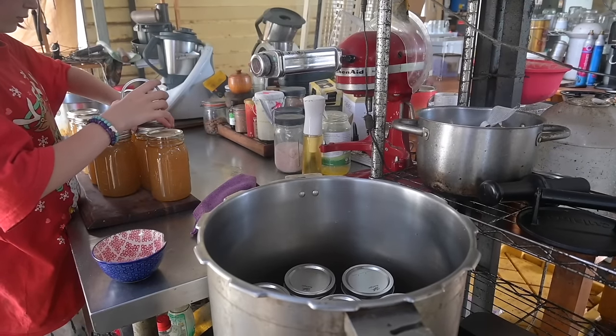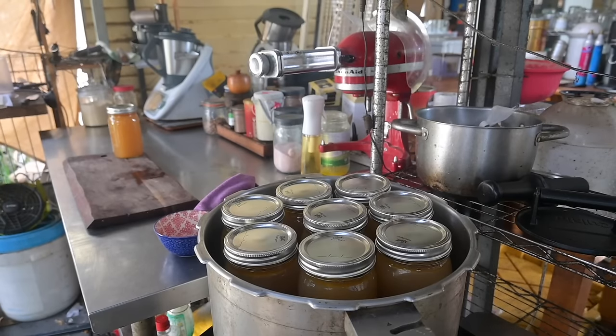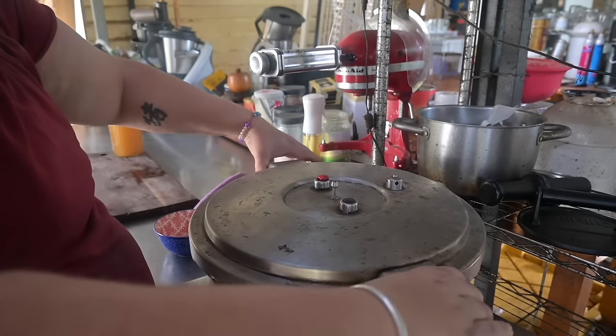I double stacked the jars in my Buffalo pressure canner. I can fit 16 quart jars in here, which is just super handy. It's amazing to be able to do that many at once and pressure can them for the relevant times for clear chicken stock.